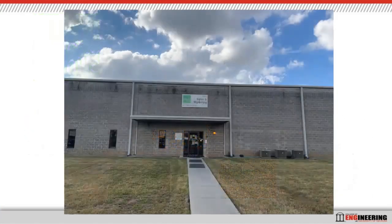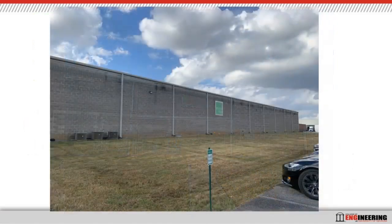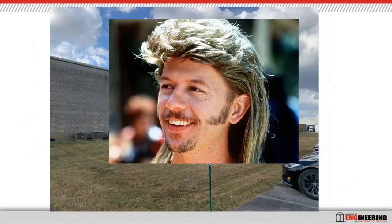This is the front of the building where the office space and the reception area are located. And the manufacturing facility is located in the back of the building. Apache Mills clearly knows what's up because they keep business in the front and the party in the back.